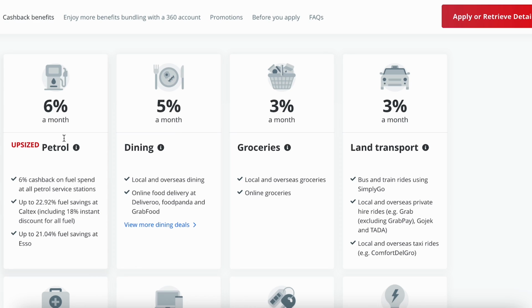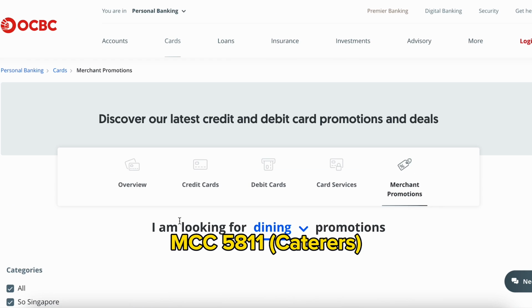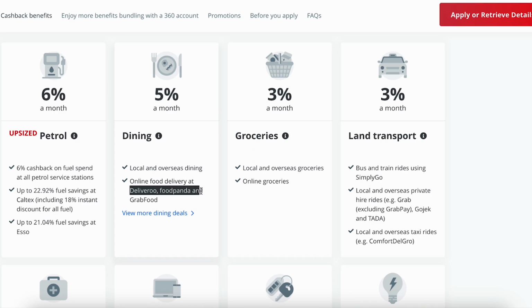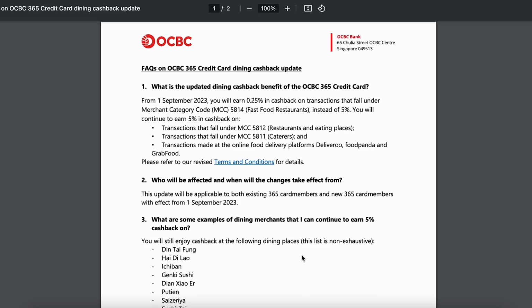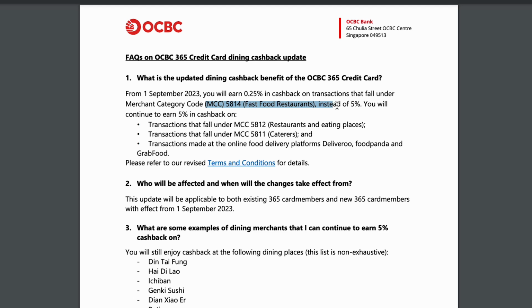So OCBC 365 will cover a variety of categories, but let's go through what are some of the more popular ones. You get 6% at all petrol service stations, up to 22.92% petrol at Caltex and 21.04% at Esso. You also get 5% dining at 5811 caterers, 5812 restaurants and eating places, online food delivery, specifically Foodpanda, GrabFood and Deliveroo. But the sad thing is this card has already excluded fast food MCC, which is 5814, so don't use OCBC 365 because it's not the eligible category to earn 5% cashback. And that will include your Snap QR on hawker centers as well.